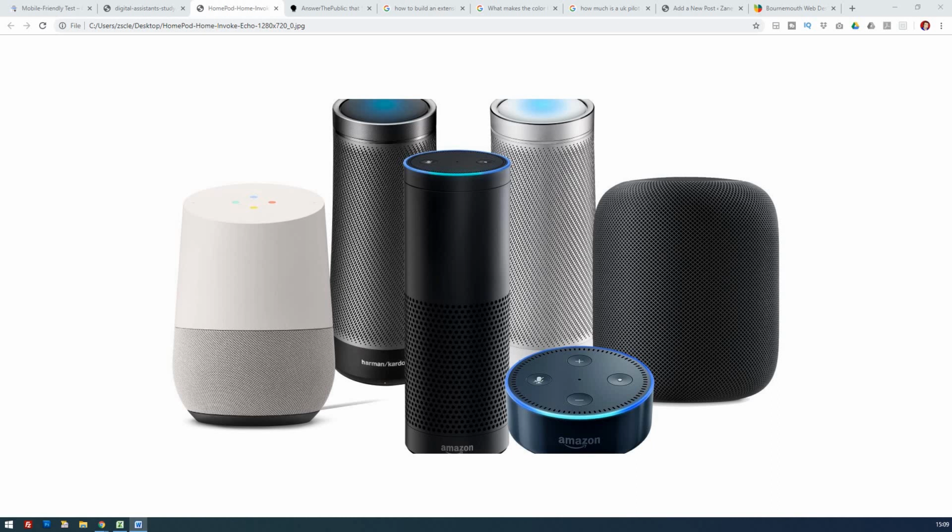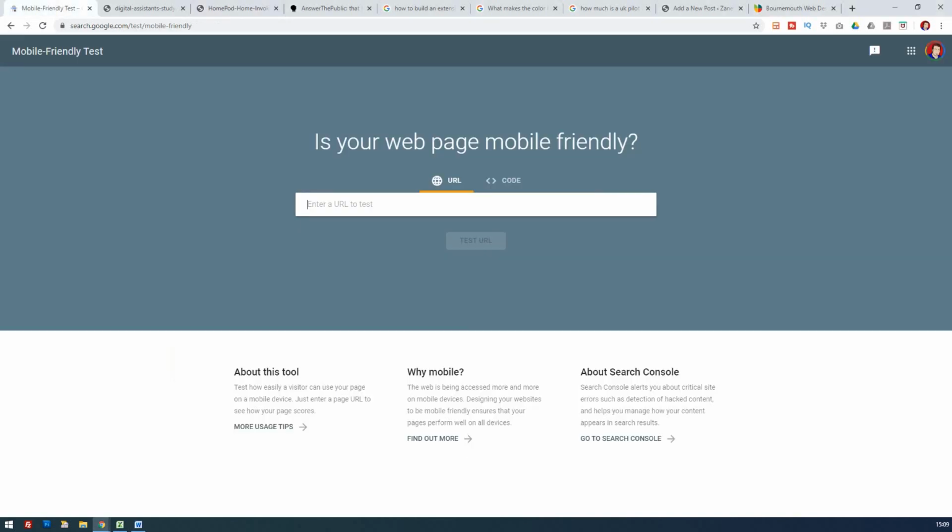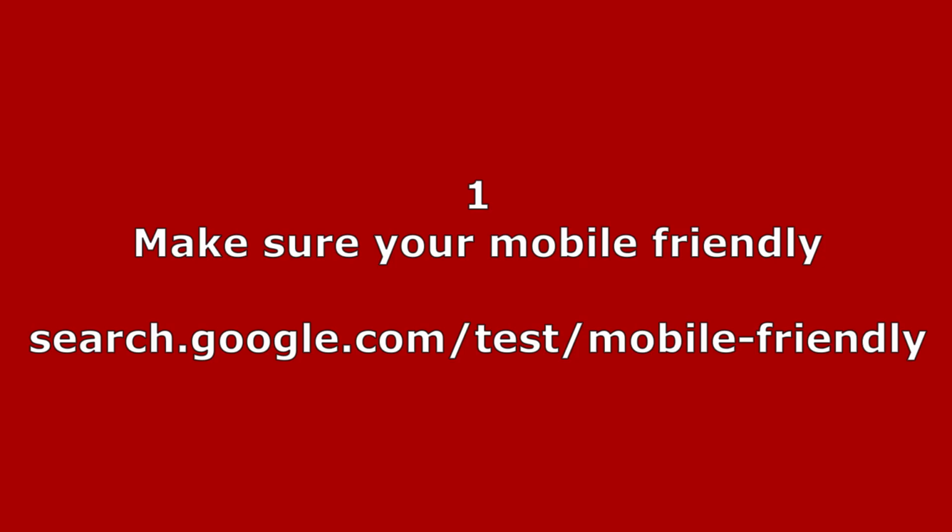So it seems that Google's keen, as are all of the various devices, to make sure that voice search is very much the way forward in 2020. So we need to make sure we're prepared for that. We're going to look at 5 different ways to do so. So before we start, one of the big ways is to just make sure you're mobile friendly.